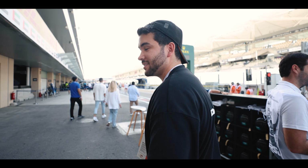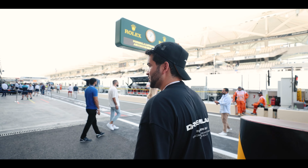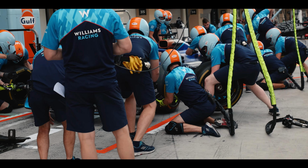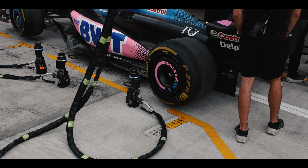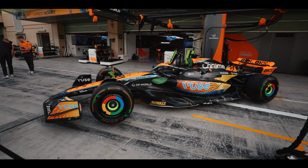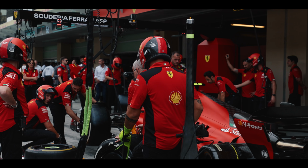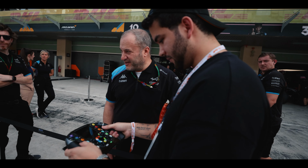So we are in the pit lanes where all the magic happens. Still a bit crazy to think that this was the first F1 race that I ever went to. Now we're in the pit lane. Had to stop by here. My team, McLaren, seeing it up close and personal. Crazy. Yeah, it is insane.